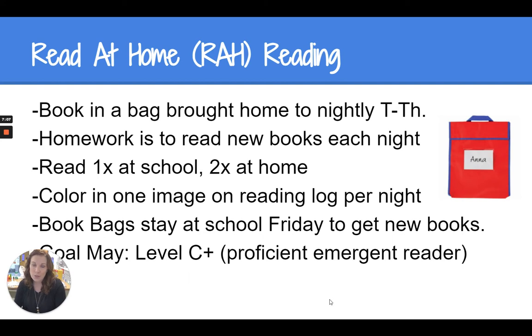Book bags will stay at school on Friday, just so we can switch the books out. And if anyone's interested in volunteering, we still have 2 more spaces for volunteers. Let your child's teacher know if you're interested in that. Our end of the year goal for reading for kindergarten is to have proficient emergent readers, which means that they read roughly about a level C plus the CD-ish by the end of the school year.